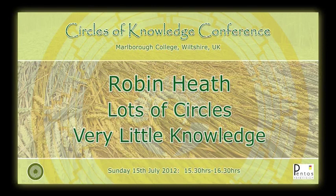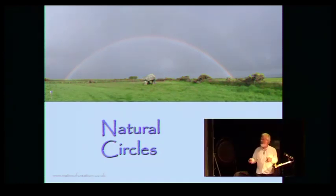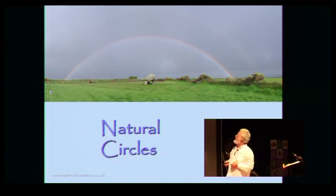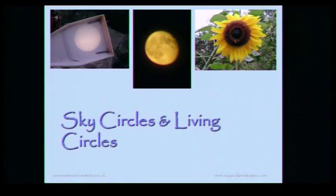Our first slide is really to look at circles and the fact that they're found in nature, from the simple raindrop falling on the river or the pond or the puddle, and there's plenty of that around at the moment, to spectacular sights like a double rainbow at one of my favourite sites in the Pembrokeshire National Park, Llech Dribeth, meaning big slab on a tripod in Welsh, very colourful language. And there's the double rainbow, and that's an arc of a circle.